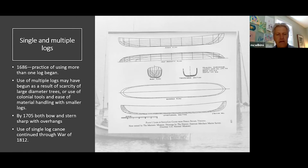So by 1705, both bow and stern were sharp with overhang. Sharp meaning pointy. It was basically a double ender. It could go either way, although there was sort of a modest nod to a transom or a stern back here.